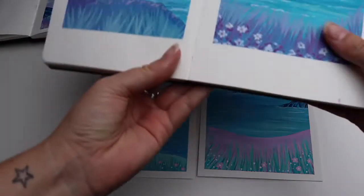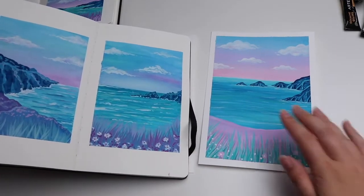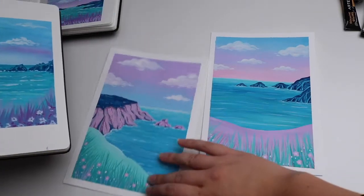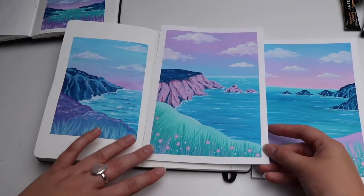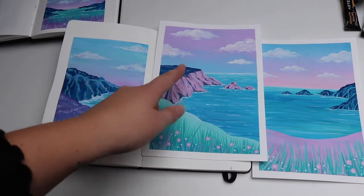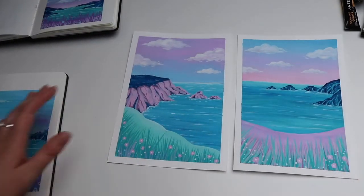These were the first ones that I painted, and I think you can see quite a lot of improvement. Like, my colours are a lot smoother in the newer ones. So that was the first one I did, and this was the updated version. I really like the clouds in these ones. So yeah, I'm really happy with those. I'm gonna scan those in now.